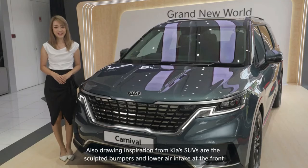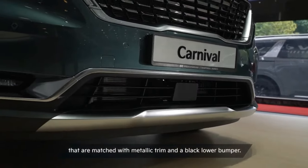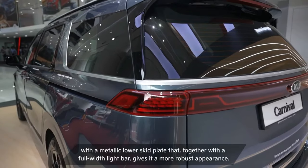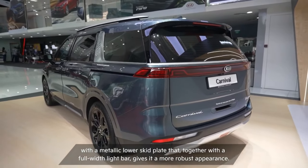Also drawing inspiration from Kia's SUVs are the sculpted bumpers and the lower air intake at the front that are matched with the metallic trim and the lower back bumper. This revolutionary SUV-inspired design of the Carnival continues at the rear, with a metallic lower skid plate together with a full-width light bar giving it a more robust appearance.